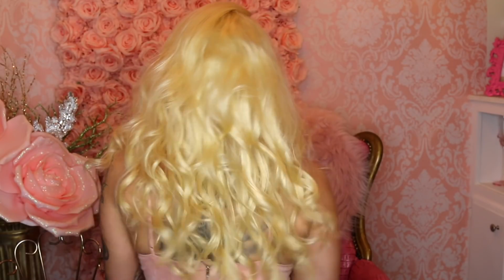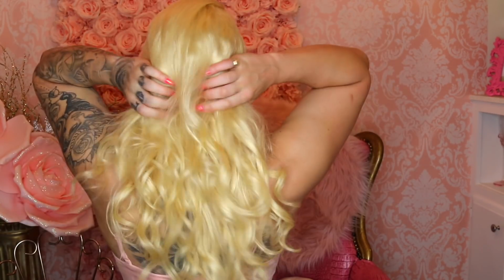Ooh, yes, girl. Okay. Here we have this blonde, beautiful Goldilocks wig. Curls are adorable. Feels natural. Comes with baby hairs, which I cut off most of them, I know, but you guys. Am I high up enough? Yeah.